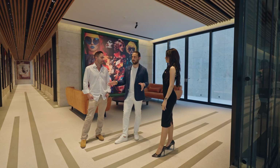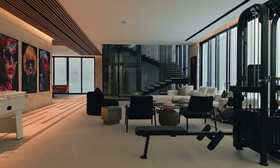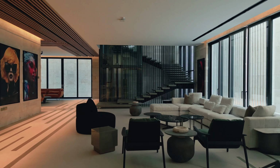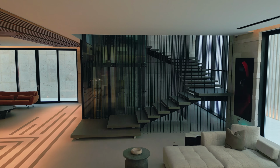It's really a great flex space for whatever somebody wants this to be. You have a lot of square footage here. Yeah, I can see if you owned this house, Josh, this would be a gym. If I owned this, it would be an art gallery. There you go. So there's 2 options right there.